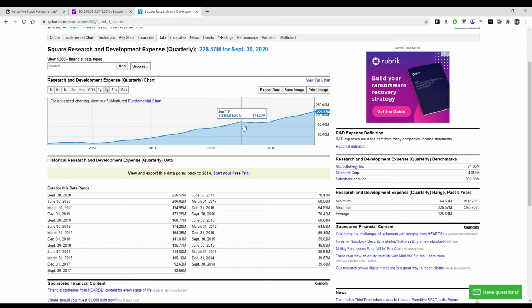So these factors have me pretty bullish on Square. I've added shares over time, and I'm very, very positive about where the company's headed.